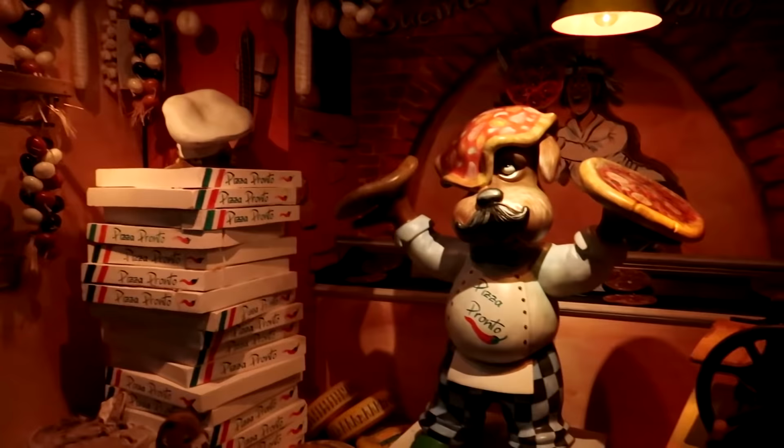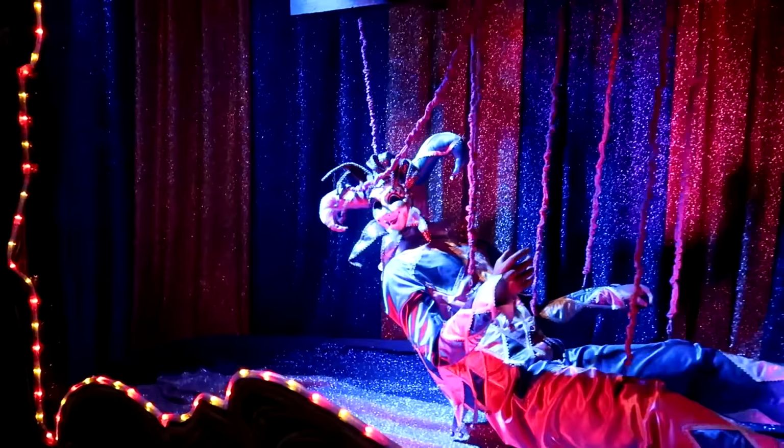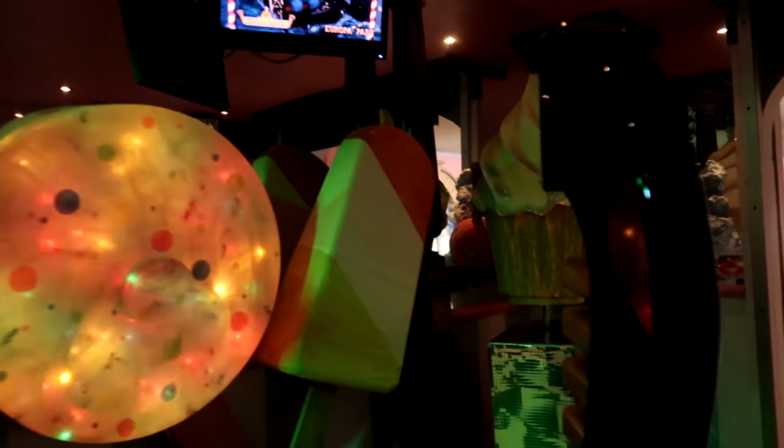Anyone for a pizza? Venite qui bambini che mangiamo! Ciao bambini! Mamma mia! There we go, the big finale scene. Loads of lollies, cakes, and ice cream. Lovely little ride. It's about a minute and a half to our ride. Literally have the whole thing to ourselves there. The rest of the cars are all parked up.